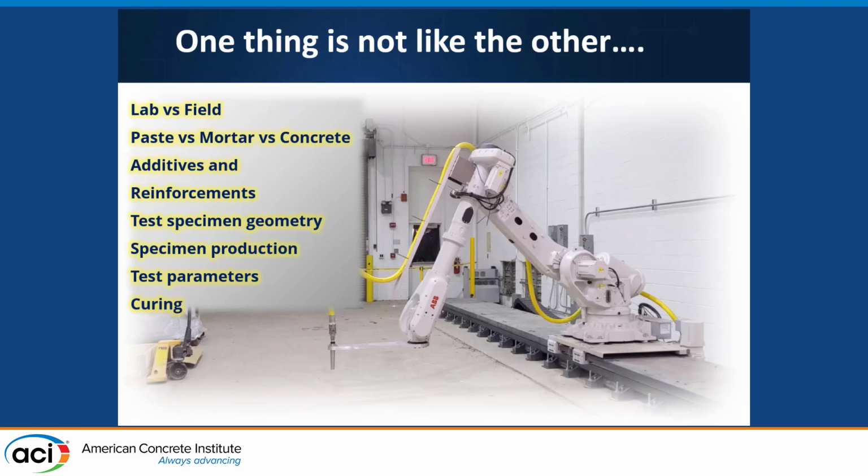Like we said, we've heard it probably throughout yesterday and today. We've got issues with lab versus field, paste versus mortar versus concrete, what type of material you're dealing with. Additives and reinforcements are starting to come into the question, but how does that impact our end results? The geometry: I've seen at least half a dozen different geometries for the same proposed test. We need to figure out what that is so that we're all looking at the same part. Test parameters: if you look through all the papers, everybody's done it at a different load rate, and they've all cured the specimens at different conditions. We need to set these standards together and come up with what those methods are going to look like, so that everybody has that initial basic foundation, and then you can branch off that and have something to compare from.